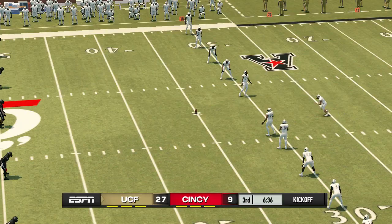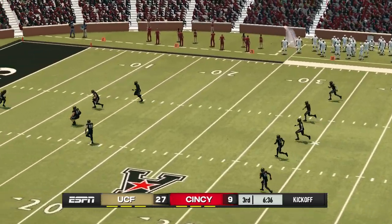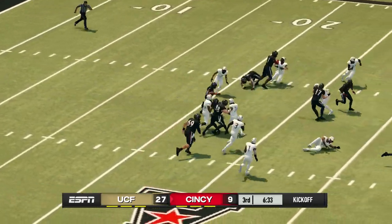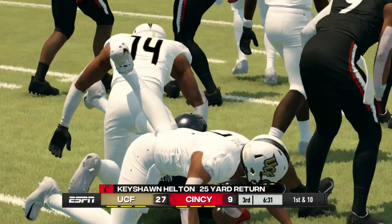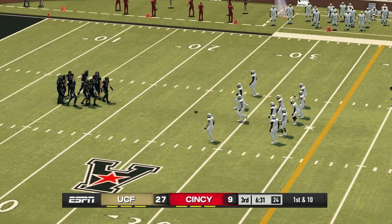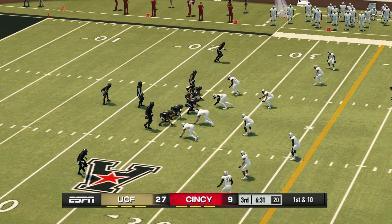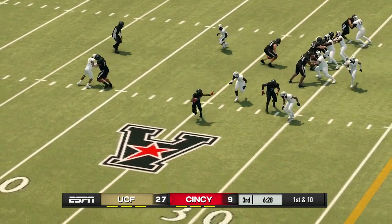Central Florida gets set to kick this one away. He'll take it from the 2. He makes it out maybe to the 26-yard line. The defense did a nice job shutting down the offense the last time they had the ball. If they're going to make a comeback in this game, it's going to have to start now. This offense has to get rolling.